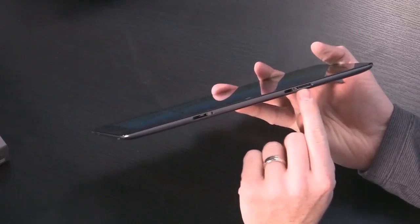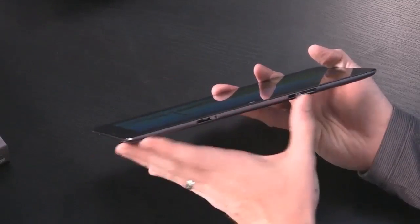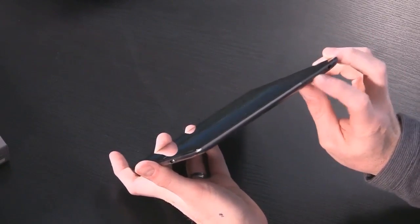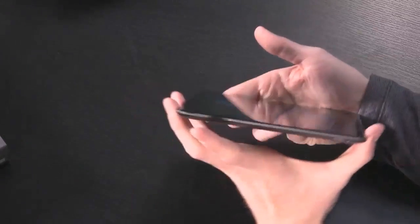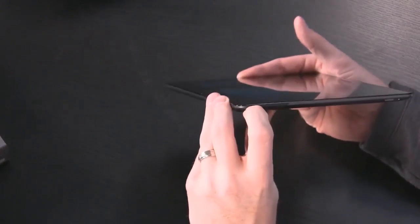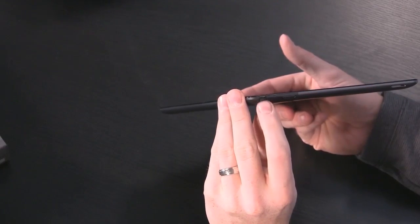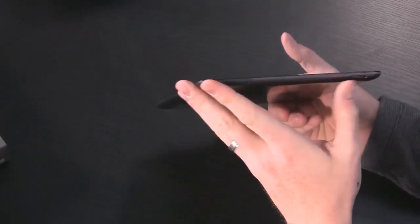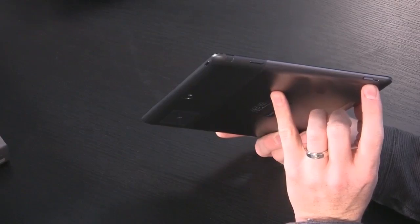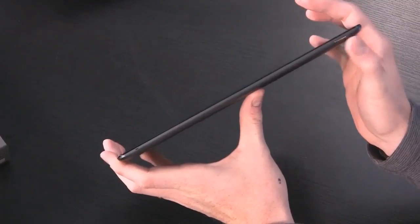Here is your actual dock connector, so that's where that little adapter will go if you want to connect anything that way or if you want to connect the power. On this side, you've got your volume rocker up here and your headphone port. On this side, there is, what is this, a micro SD card slot, and then I think this is micro HDMI as well. So you've got some connectivity options there, and then this is the actual switch to disengage the dock from the tablet itself. Up top, you've got your power, sleep button, that kind of thing.